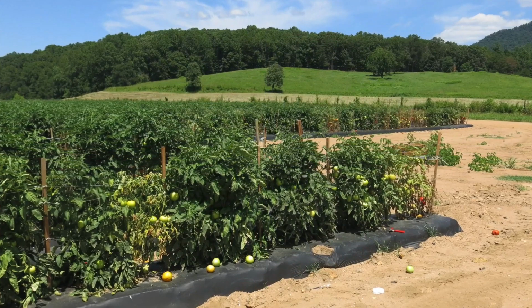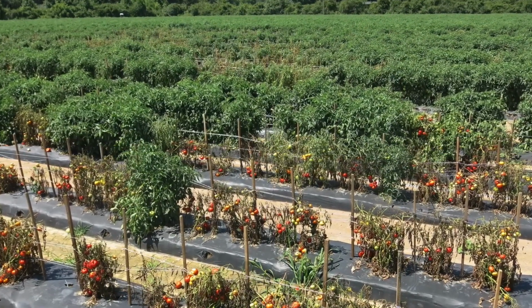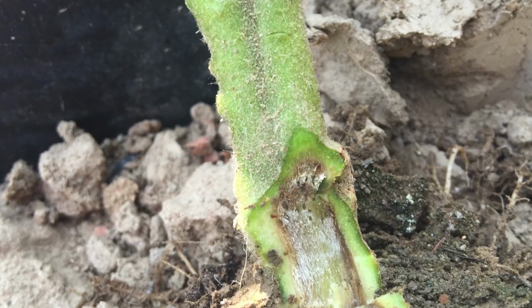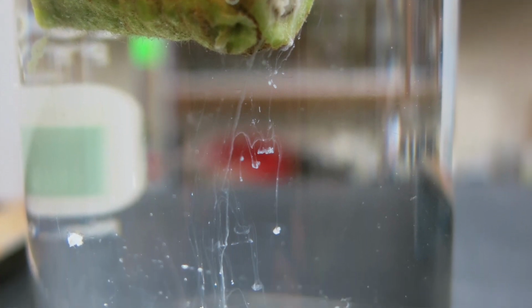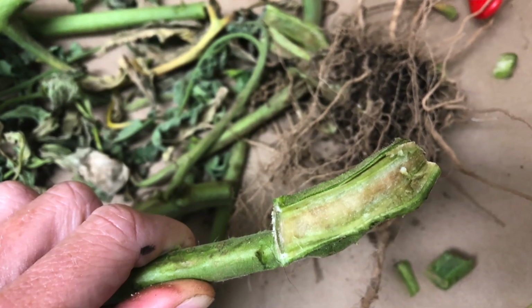Then the true test came when she did look for bacterial streaming. She grabbed a clear plastic cup, cut one of the plants that was exhibiting fresh symptoms, not one that had been dead for some time, cut a few inches of the lower stem just above the soil line, and suspended one end in the water. She waited about 3 to 5 minutes and then observed bacterial streaming coming from the cut end of the stem. This test confirmed bacterial wilt.